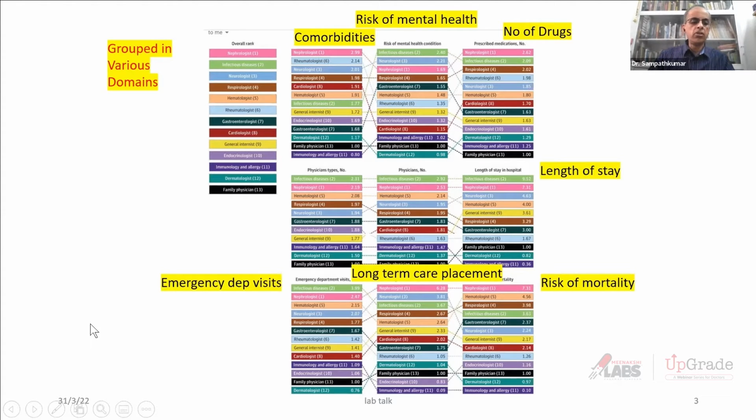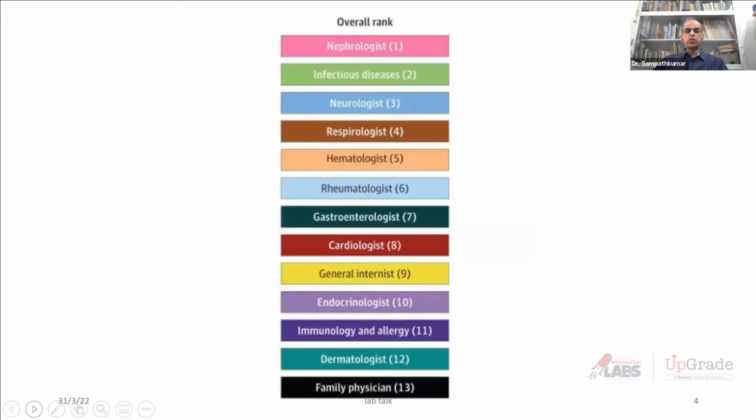And there are no prizes for the guesses. You can see that nephrology stands head and shoulders above the complexity of cases when it comes to clinical decision making and diagnosis. So it is not humanly possible to make a diagnosis without lab support. And this is where the nephrologist's interaction with the laboratory is all important.